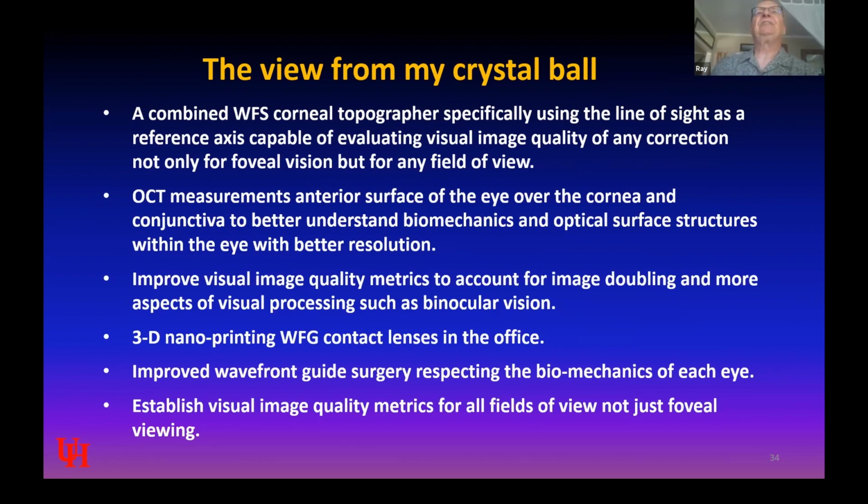A combined wavefront sensor corneal topographer specifically using the line of sight. Most people don't use the line of sight. It's capable of evaluating visual image quality for any correction, not only for foveal vision, but for any field of view. OCT measurements of the anterior surface of the eye over the cornea and conjunctiva to better understand biomechanics and optical surface structures. Improve visual image quality metrics that account not only for what I've talked about today, but processing and other processes such as binocular vision. Young's group's working on that nicely.